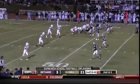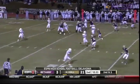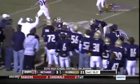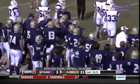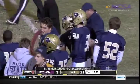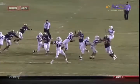Second and 5. Claiborne, pass complete to Gilstrap. Gilstrap has the ball knocked loose, picked up. Ross Clifton recovers the fumble. Brett Gilstrap made a heck of a catch, and then he got hit hard. It looked like the helmet was right on the football. It's the second time we've seen Ross Clifton, number 4, be involved in a big play.